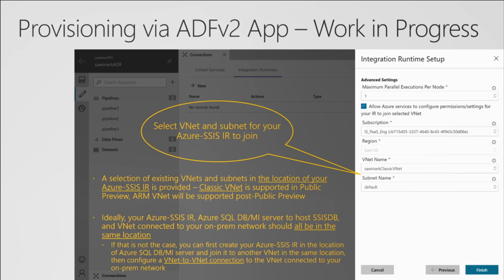Ideally, when you have a solution where you have your IR, Azure SQL Managed Instance, and a VNet connected to your on-prem network, all these three components are in the same location, so you don't have to do anything. But in case they are not in the same location, it's better for you to provision your IR in the same location as your Azure SQL DB or Managed Instance, then create a new VNet in that location, and do a VNet-to-VNet connection with the VNet that's connected to your on-prem network. Hopefully, not a lot of setups actually require this type of topology.